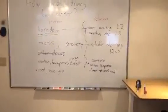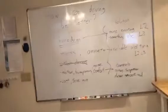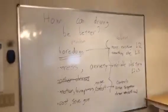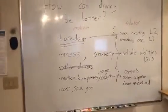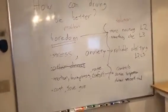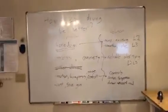Drinks without making a mess. Yeah, that falls under motion, bumpiness, comfort. Give AI personality? Nobody wants that. Come on, Clippy. "Oh, it looks like you're writing a letter. I'm an animated paperclip." Keeping sensor clear in bad weather. That's not a problem with driving. That's an implementation problem. The question we're asking here is, how can driving be better?